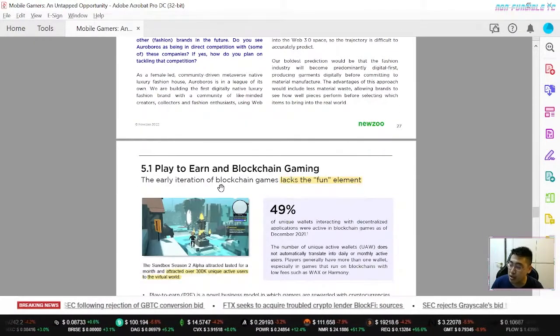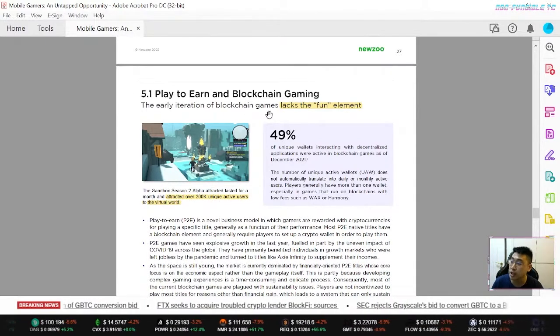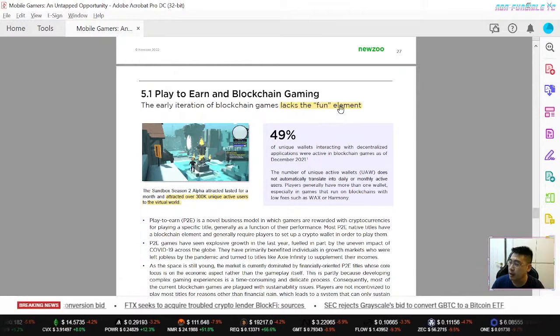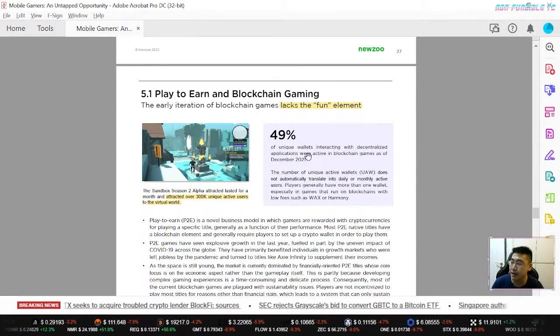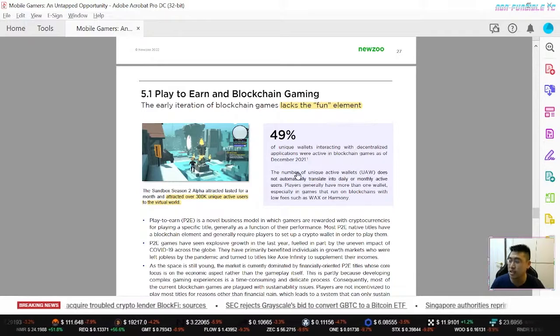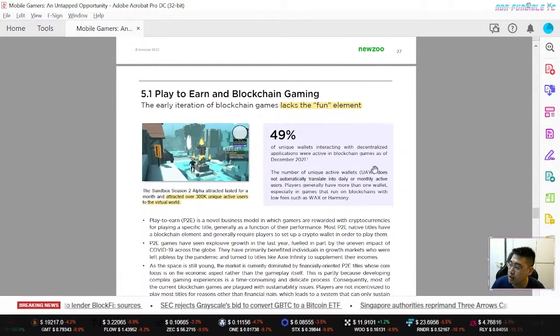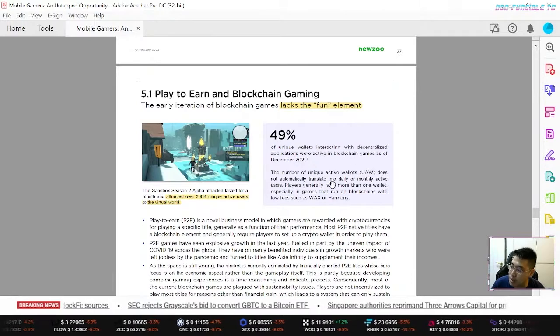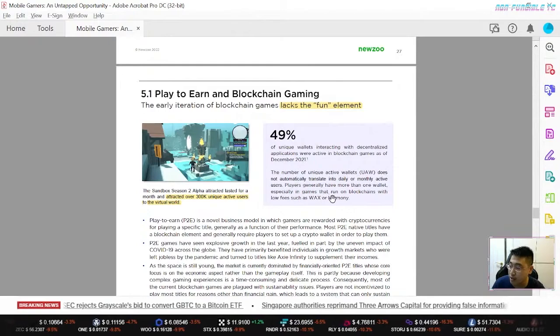Then they talked about play to earn and blockchain gaming, and they were quite honest to say that the early iteration of blockchain games lacked the fun elements, right? They are saying that 49% of unique wallets interacting with decentralized applications were active in blockchain games as of December 2021. However, this does not mean unique active wallets basically means players, right? Because some of them have multiple wallets, and that's what they're saying.